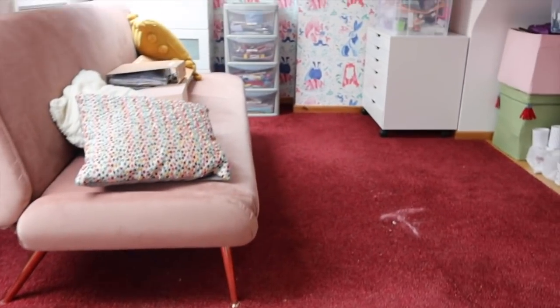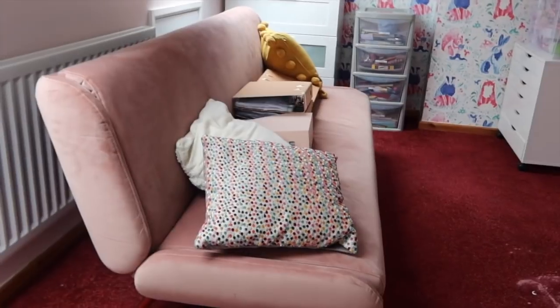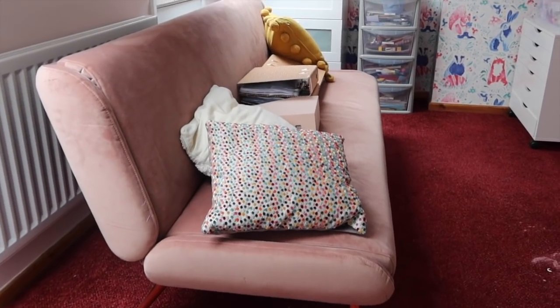Okay, today is the day that we're getting our carpet delivered. Stephen has removed most of the furniture. That couch, I cannot begin to express to you how heavy that couch bed settee thing is. So we can't move that.